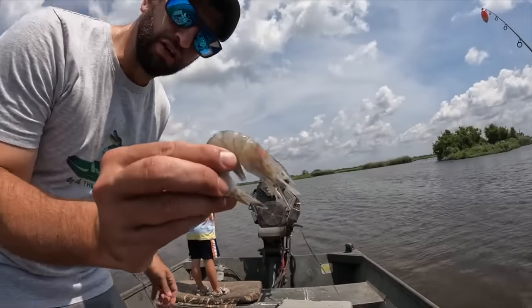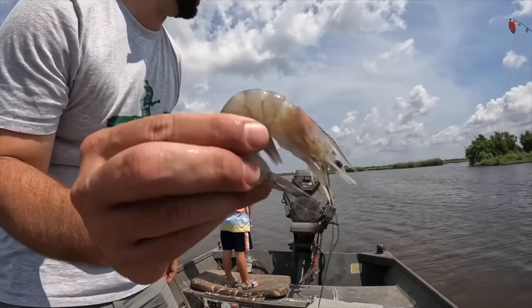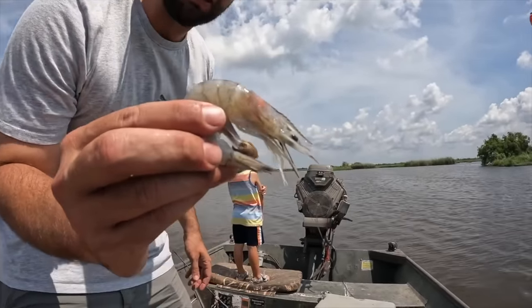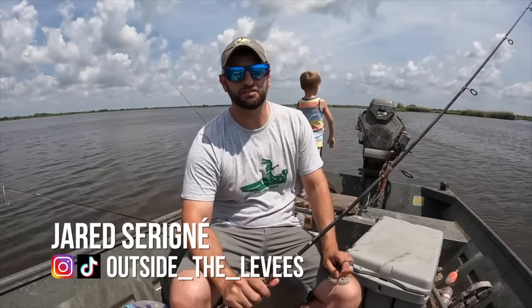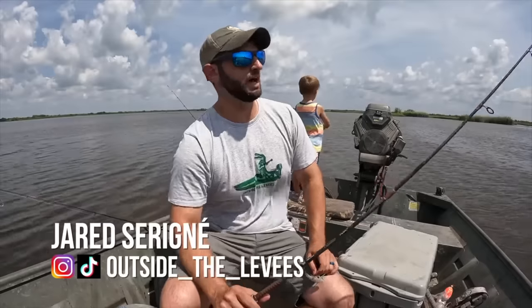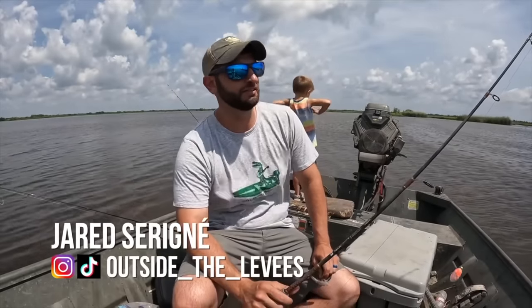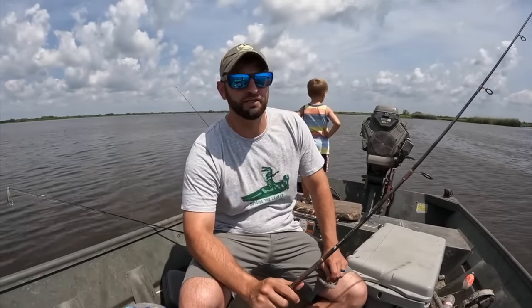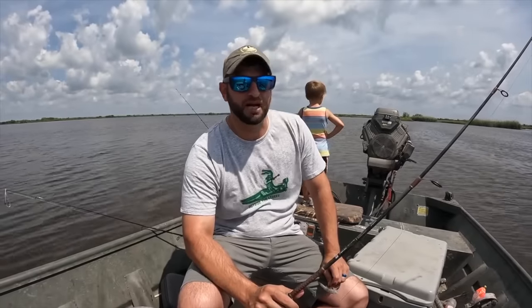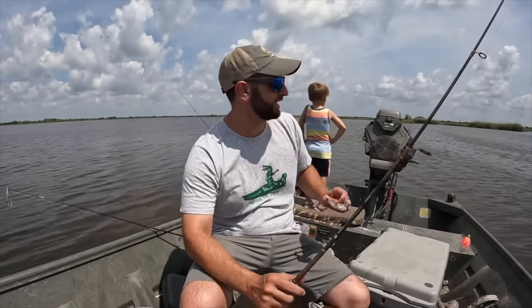Over there, some beautiful shrimp. Hey, the good news is if we don't catch no fish, we got shrimp to eat. All right, well, we rode around looking for redfish. We rode around a lot, covered a lot of water, a lot of grassy ponds, just didn't see any redfish. So I saw this little weir here and we stopped at it and we caught a catfish.